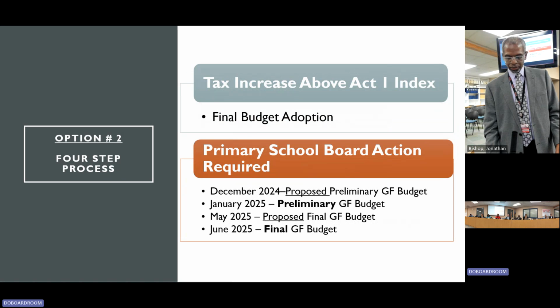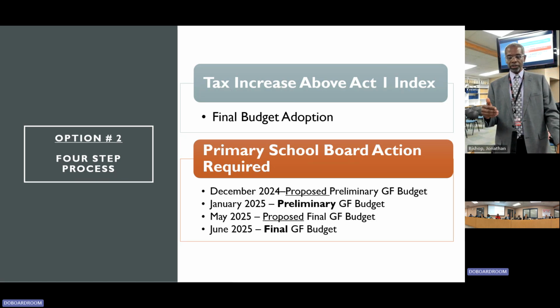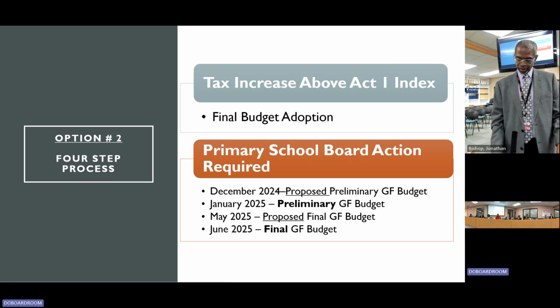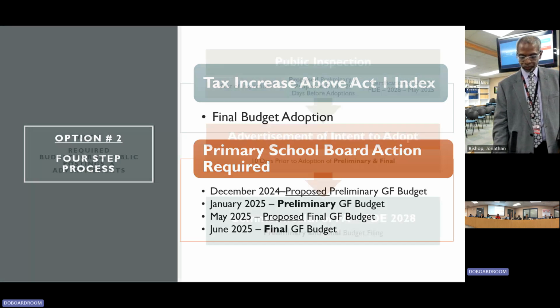Now with option two, this is the four-step process. When I say four-step, all I'm really talking about here is the board has to take four official actions through this process. One is in December of 2024, the board would adopt a proposed preliminary general fund budget. In January 2025, a preliminary general fund budget. And then in May of 2025, the board would adopt a proposed final general fund budget. And then in June of 2025, the final budget. So again, that's the four-step process.